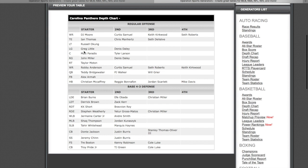Center Matt Paradis. Very disappointing year last year, knowing how much this team paid him. We're going to need to see more pass protection from him. And the other center is Tyler Larson, who's been on the team forever, even backed up Matt Khalil, so he's just a career backup, and that's perfectly fine with him because he's getting paid a lot.